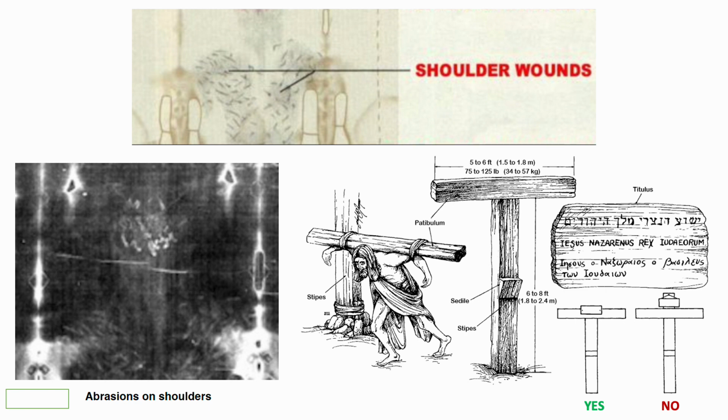Research indicates a patibulum might weigh approximately 60 pounds, but it could weigh as much as 100 pounds. The entire cross might weigh as much as 175 pounds. If the condemned carried just the patibulum, it would be laid behind the head across the shoulders with the arms outstretched and secured to the patibulum, usually with ropes.